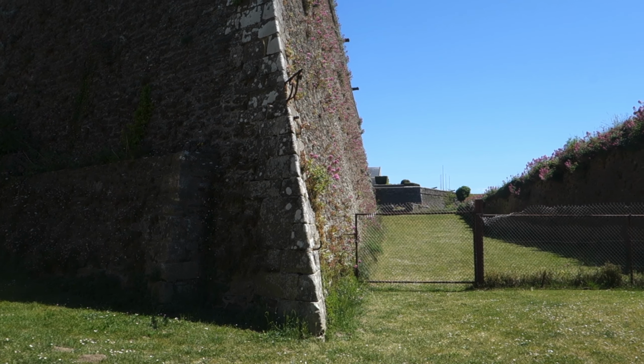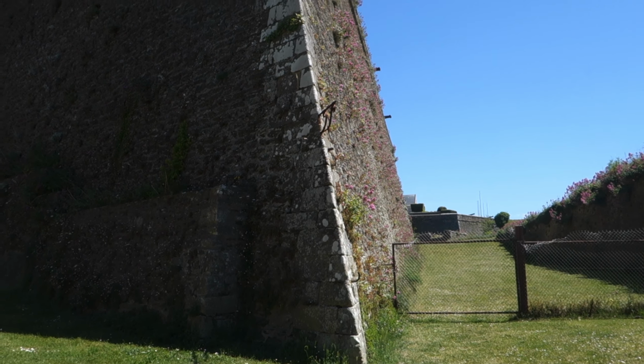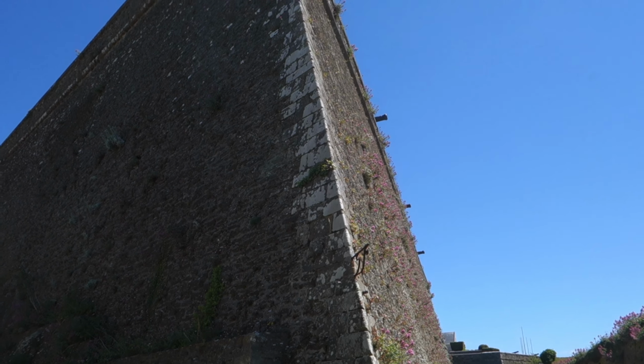One of the walls of the citadel, so pointy, so pretty. Amazing. And look at the top.